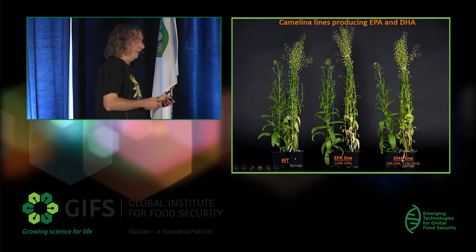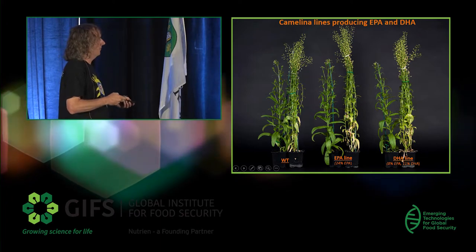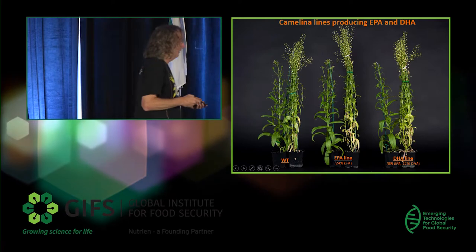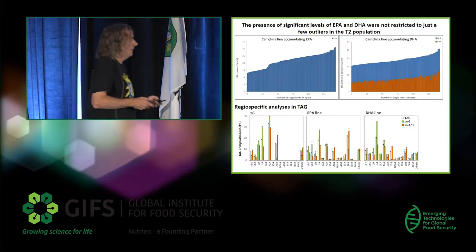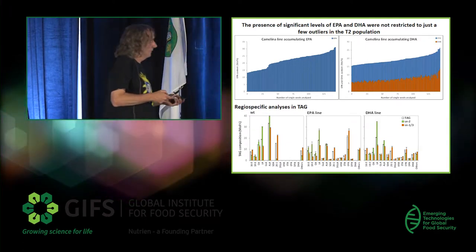And this is what the plants look like. They look completely normal, which is a relief, but it's not surprising because they're just using seed-specific promoters. So we're only accumulating the fatty acids in the seeds of the transgenic plants. So it's not surprising at all that they look exactly the same. And you can use our lipidomics to profile the plants to say, okay, what's in there? Are they doing what you expect them to do?